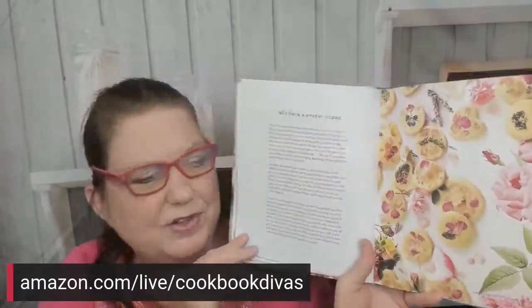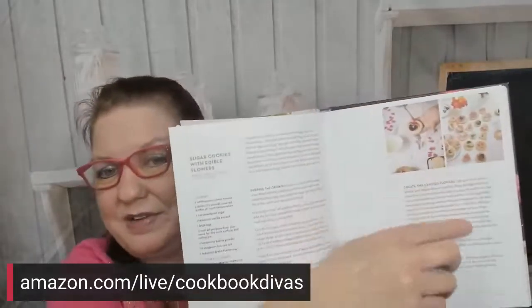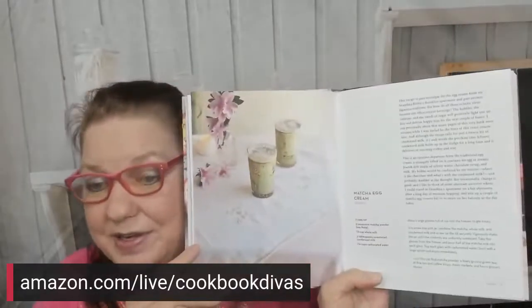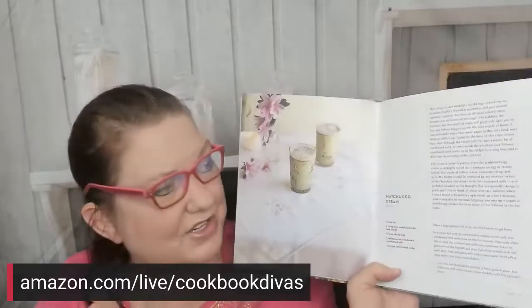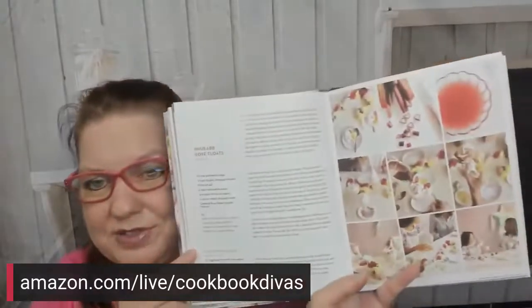Look at this gorgeous photography. Is that rose petals in cookies? I believe it is. That's brilliant. Candied flowers and how to create them. I love this cookbook. For those of you that just joined us, it is Food with Friends, The Art of Simple Gatherings by Leela Sid. Matcha egg cream. No, thank you. I drink matcha tea, and it tastes like grass, but I drink it anyway, and it's very good for me, but I'm not putting it in a dessert. Vegan hot chocolate with coconut cream. Rhubarb rose floats. Look how pretty that is.